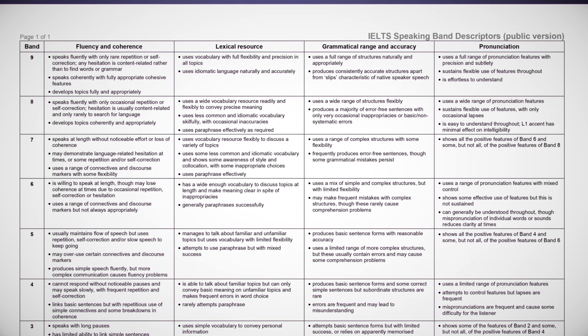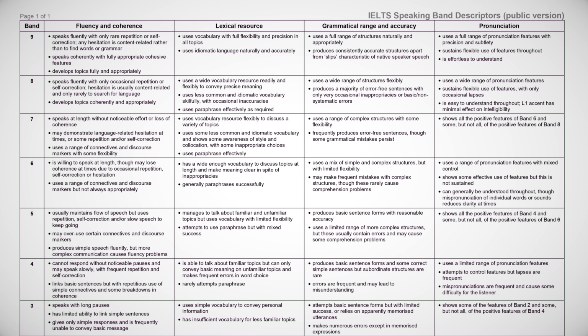Now, for lexical resource, this is an area that a lot of people are particularly concerned about, right? Whenever I see a student, they will be trying to learn these cool, fancy words, and that's not a bad thing. But it becomes bad if you don't know how to use those cool, fancy words. Because if you look at the band descriptors, this official document that the examiners use to give you different scores, you can see that candidates beyond band 7, so if you want to get a 7, 8, or 9, you need to use this less common vocabulary and idiomatic expressions.